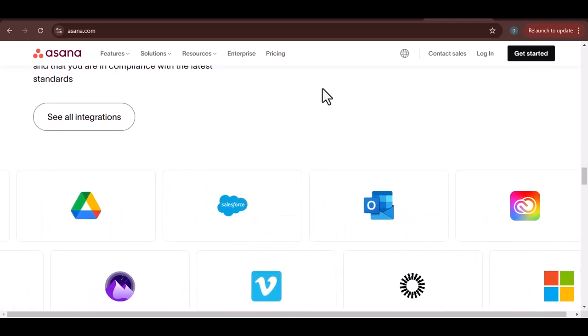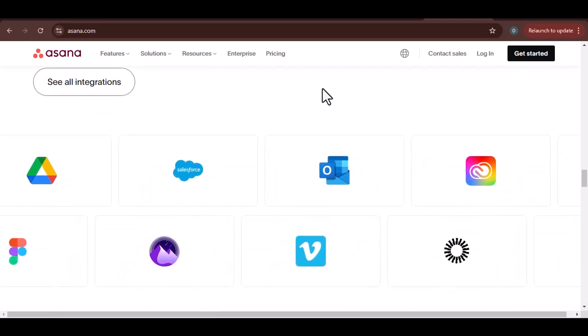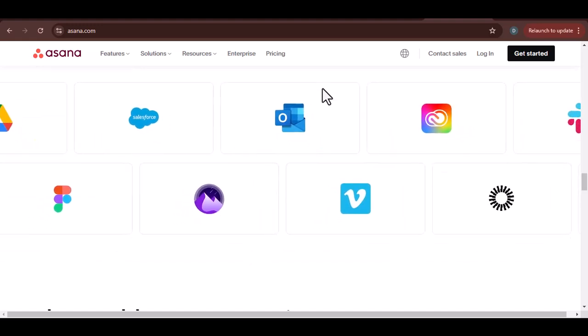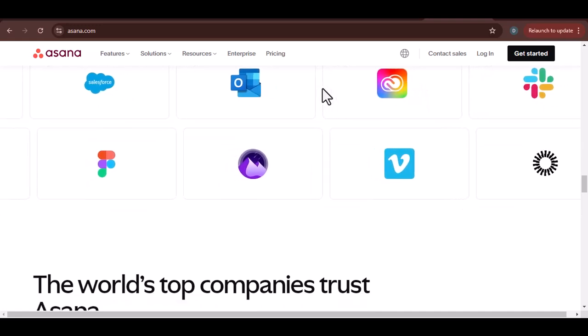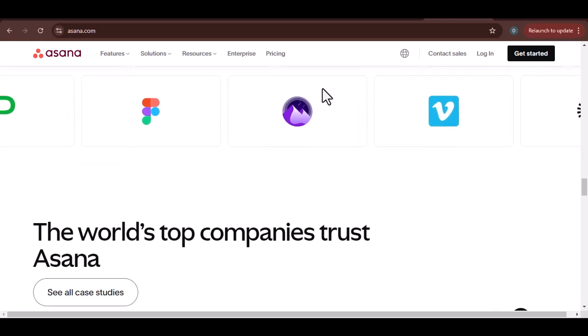So why do people use Asana? The answer is simple. It helps them stay organized, collaborate effectively, and be more productive. Whether you're a solopreneur, a team leader, or a student, Asana can be a valuable tool for managing your work and achieving your goals. Ready to give Asana a try?